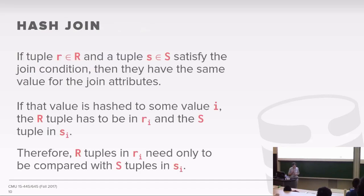So for hash join, the intuition of how it's going to work is that you're going to have a tuple from your outer relation R and a tuple from your inner relation S. If they're going to satisfy the join condition, does something equal something, then the values will have to be the same on those join attributes. For now, we can ignore anti-join because that's the negation of that. To match that join predicate, you have to have the same values.